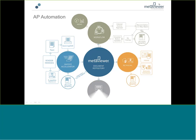So after that, since we are a completely web-based solution, we're able to give external people information internally. So in other words, we can give vendors access to where their invoices are in the process. We found that by doing that, it gives them the proactive approach to self-manage. Also can help you guys to eliminate about 80% of those calls of where's my check. And nobody likes to get them.